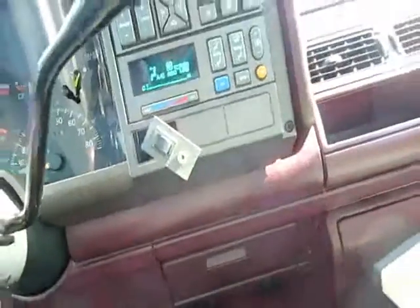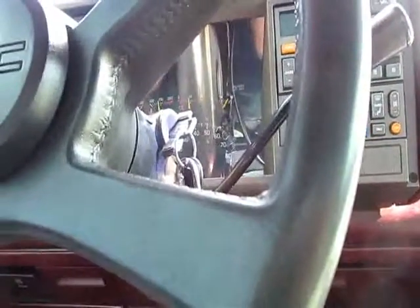I gotta see if my line-in still works. I disconnected it, connected it all back together.